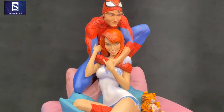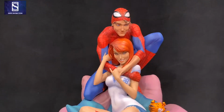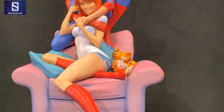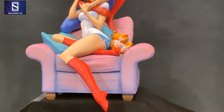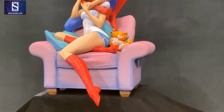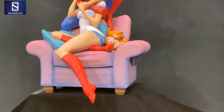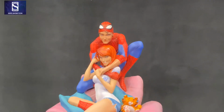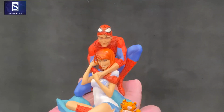You guys are seeing the exclusive edition because the exclusive accessory is a removable tiger plush for the armchair. Nice. This is packed with a lot of personality, one of Marvel's most beloved couples, I think. It is entirely sculpted and is available for pre-order on our website right now, so you can check that out in more detail on the gallery online. But there are nice grooves in the spider suit, just a very nice, relaxed and easygoing pose.